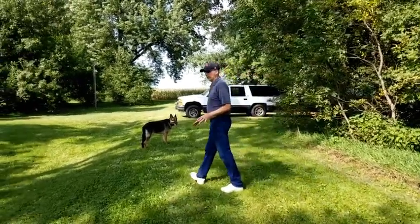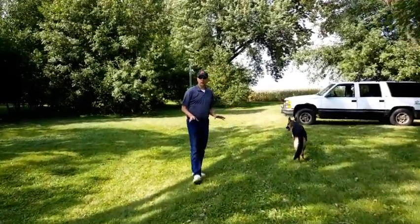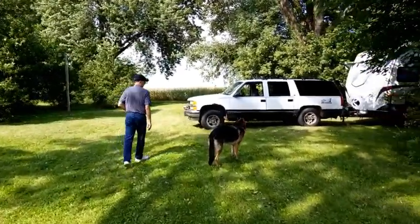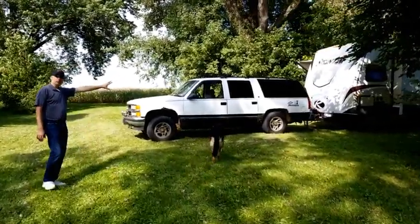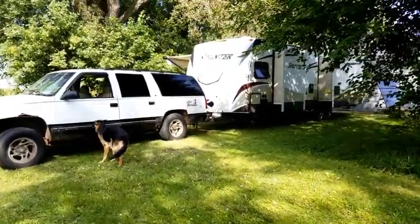What we really like about having this piece of property is we're pretty much off-grid out here. We have no electric, no water, no sewer, so there's no utilities with this property. When we're down here, we spend the majority of our time in our Sprinter travel trailer. I've got another video I posted that you can take a look at the trailer, but by having that trailer here, it basically means that we're self-contained.